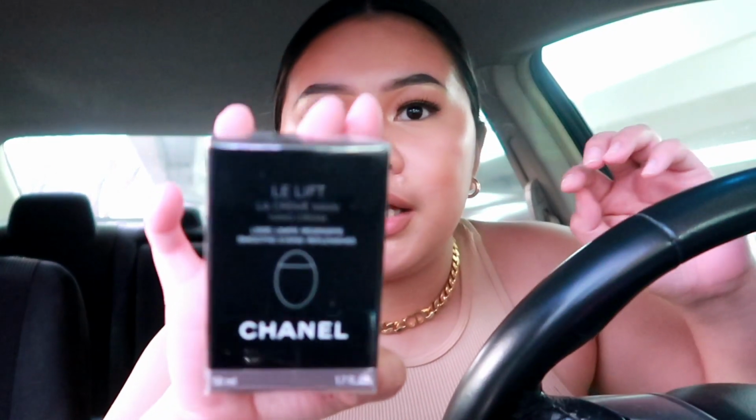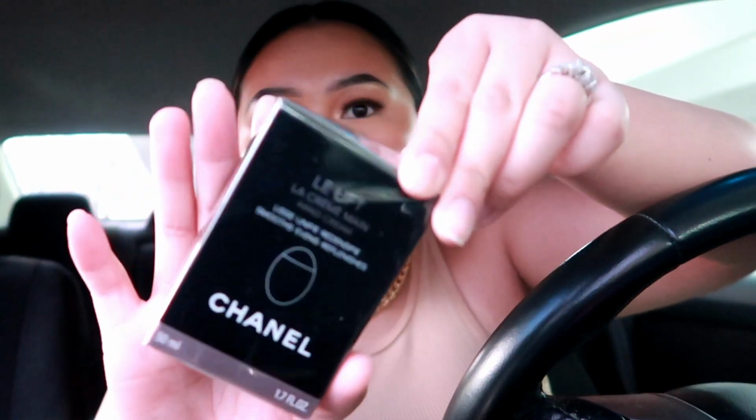And I also got something from Bloomingdale's. This is the hand cream. They don't have the one that I really want, the white one, but they have this new lift cream, and I tested it out in the store, and it's very hydrating. So hopefully I'll end up liking this. I forgot what's the price, but this is like 65 because the white one is 55.